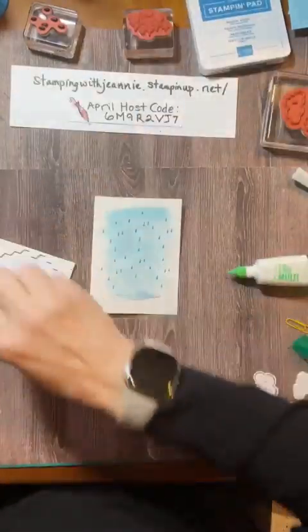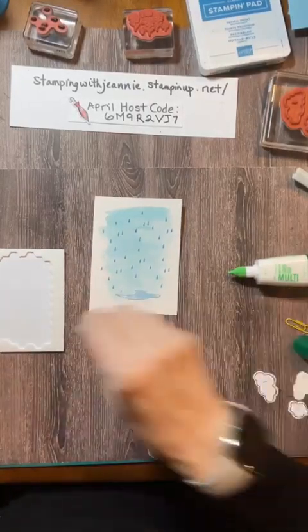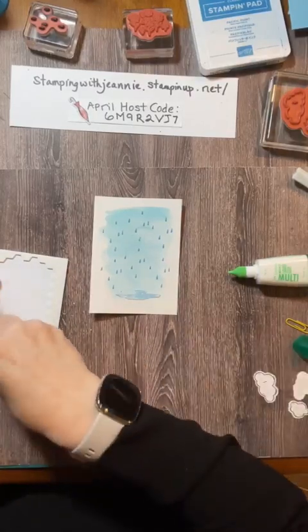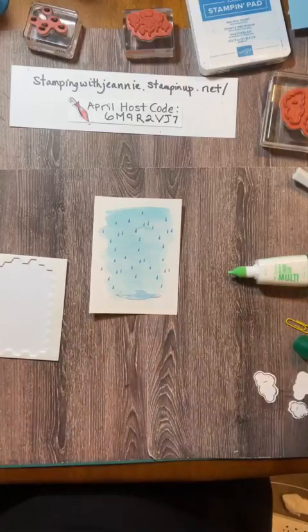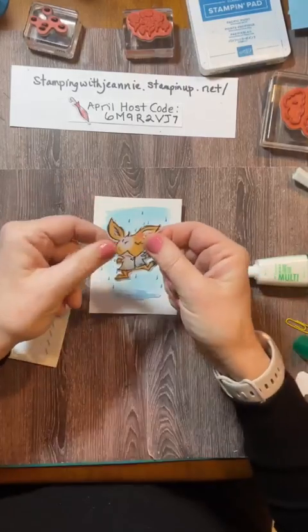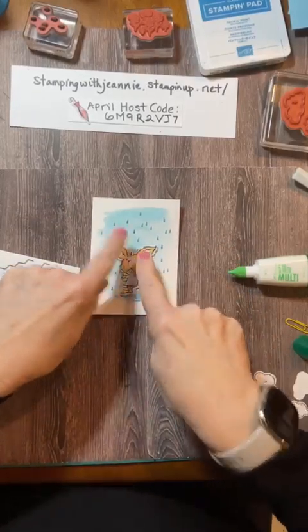I'm going to take my dimensionals though and pop up my bunny. We'll pop up his ears for sure. A little bit of his body. We'll just do it like that. You can do as many dimensionals as you want, but here we go. He fits right into there, and there we go.